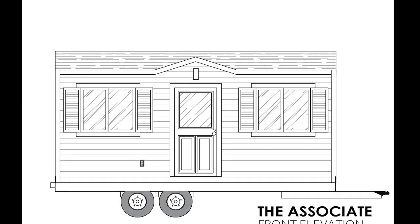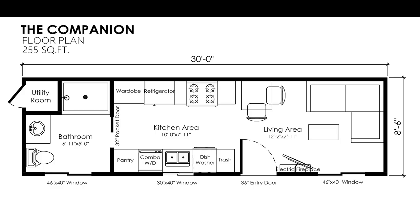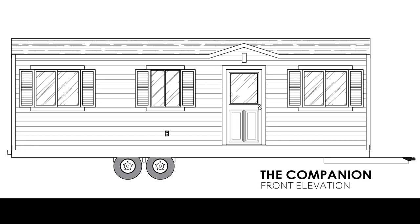These homes are amazing. I was a doubter, now I'm a believer. Now I am one of the biggest fans of Back Porch Homes.